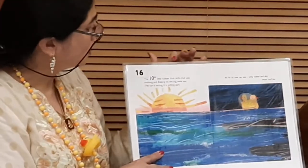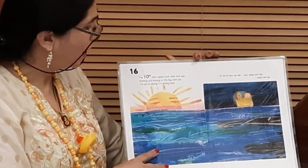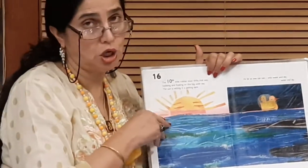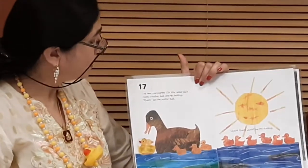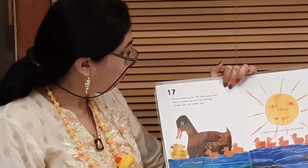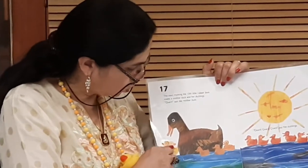And the little rubber ducky drifts that way, bobbing and floating on the big white sea. The sun is setting and it is getting dark. Oh no. The next morning, the tenth little rubber duck meets a mother duck and her ducklings. Quack, says the mother duck. Let's count how many. Let's do that.